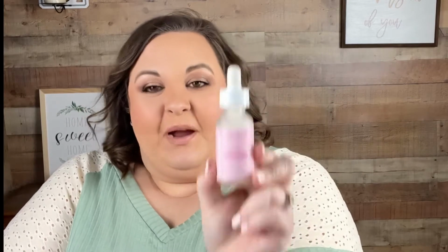Okay, so I want to talk about a primer that I love and that I think is underrated. This one is the Revolution Mattifying Niacinamide Priming Drops. These I've not heard anybody else talk about. It doesn't mean that they haven't. I just haven't heard anybody talk about them. I love these drops. They are so good. I haven't used them in a little bit. I need to. I'll pull them out more in the summer.